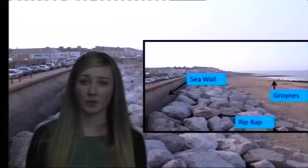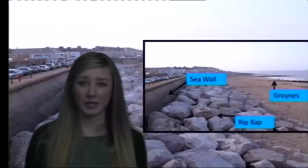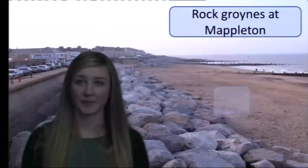We've got a seawall, which is made of concrete. We've got groins that in this photograph are made of wood, but in particular in Mappleton we're going to be looking at rock groins. And you can see some riprap, or rock armour as it's also known, which are big boulders of rock that go in front of the coastline in order to absorb some of the energy.